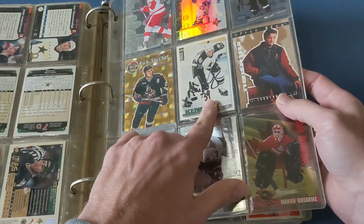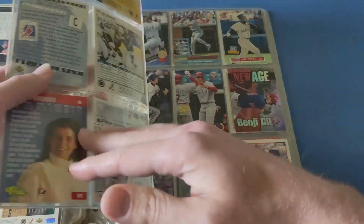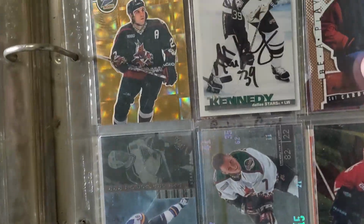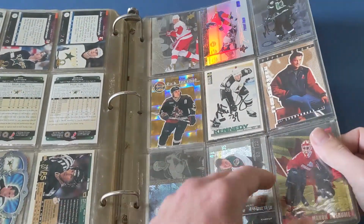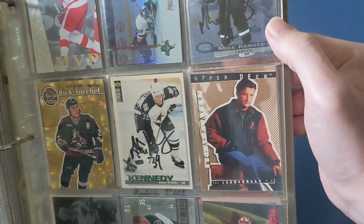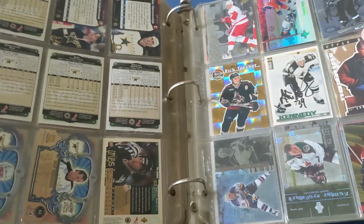Is that signed? Am I tripping? I think that card's actually signed. Mike Kennedy. Oh, I think this one's signed too. Another Mike Kennedy signed. Right there.